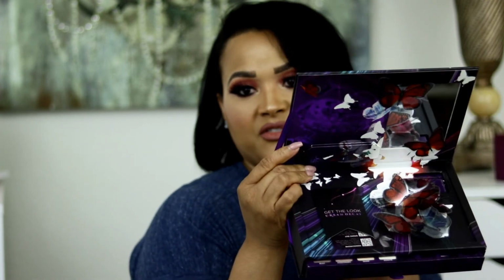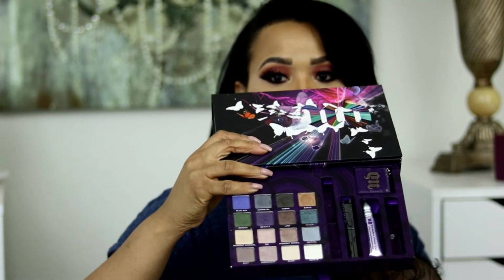This is one of the Book of Shadows from Urban Decay. I think it was like number 4 or something like that. But y'all, look at this. All these freaking butterflies in here. You would think for a butterfly inspired palette, they would have put an orange eyeshadow in here. They did not. Look at this sucker. Look how big this is.